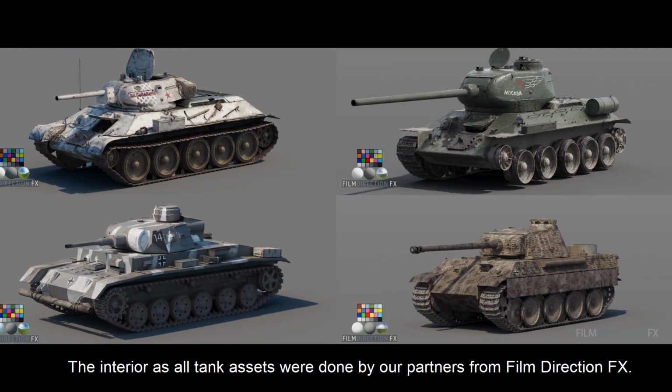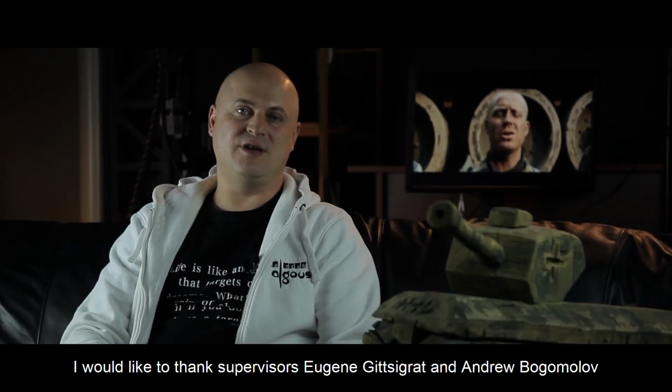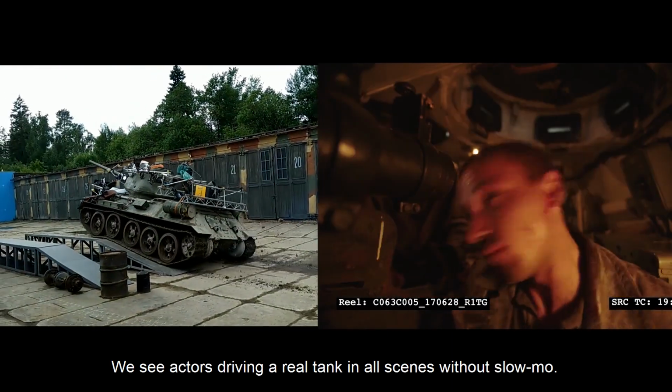The interior of all tank assets were done by our partners from Film Direction Effects. I would like to thank Eugene Gisev and Andrei Bogomolov for their help in realizing the shot. We see actors driving a real tank in all scenes without slow-mo.